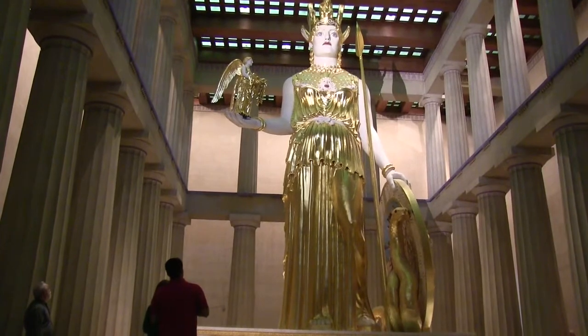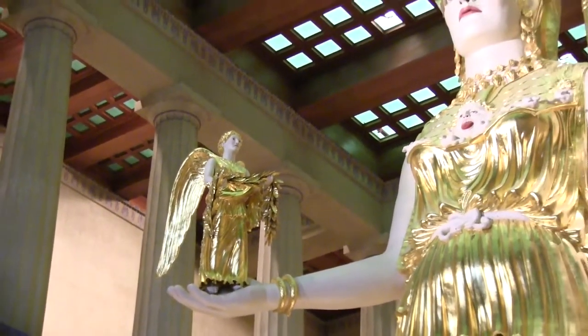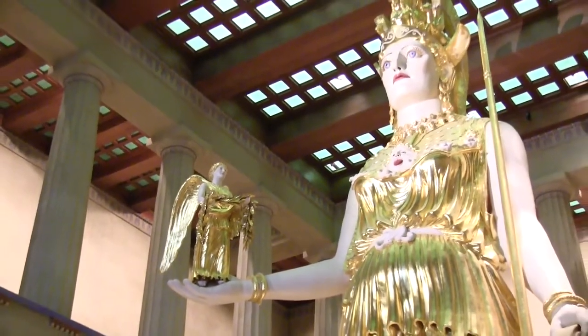The intent when the building was made permanent in the 1920s was for it to be complete with all the sculpture, including Athena, inside. And in the end, there wasn't enough money. So we waited 50 years for Athena, and we're still waiting for the Ionic frieze sculpture.